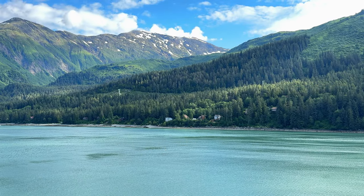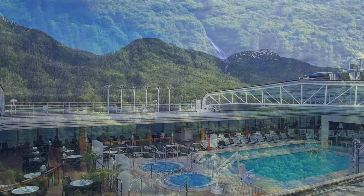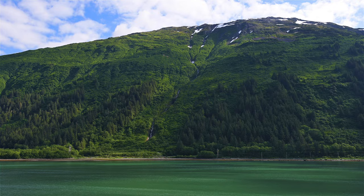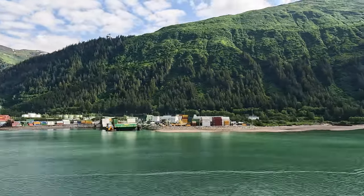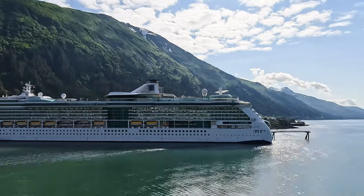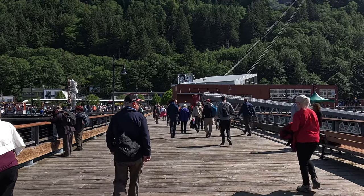It was just spectacular navigating up the narrow body of water between mainland Alaska and Douglas Island, just the other side of Juneau. We arrived in Juneau around about 10 a.m. under bright blue skies and warm conditions. We were due to be docked here for around 12 hours with a 10 p.m. sail away. We got off the ship and started walking around the port of Juneau.